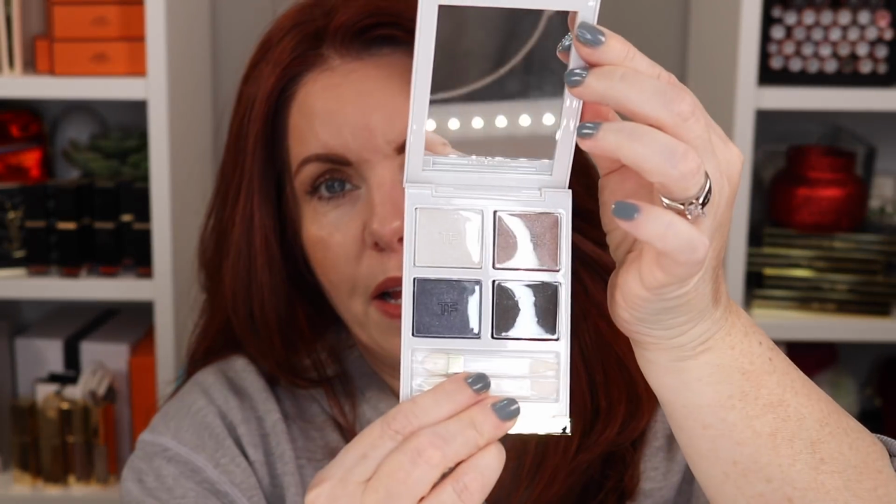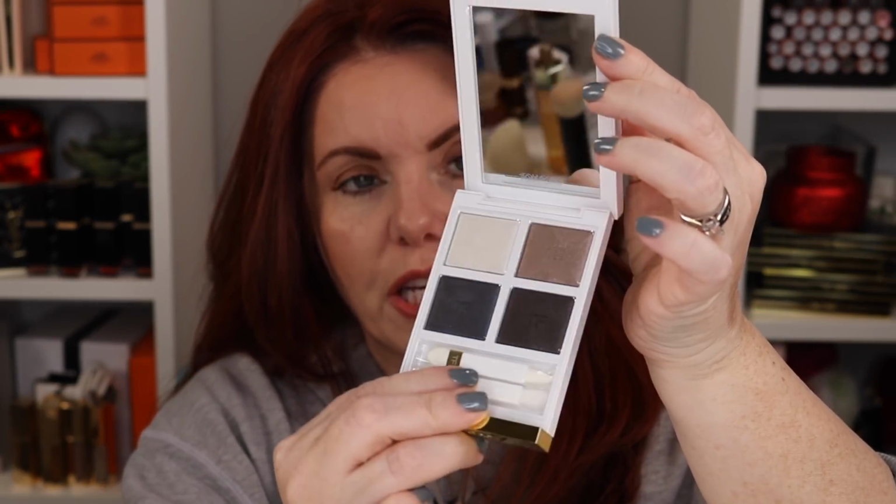eye color quad in Soleil Neige. So this was really popular when it came out. It's a beautiful quad. I do own it. I'll open it for you so you can see. It is a stunning quad, actually.